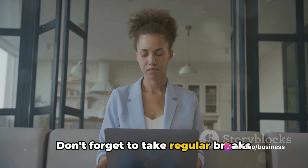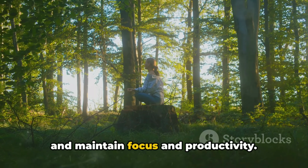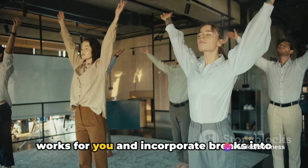Don't forget to take regular breaks throughout your day. Taking short breaks can help you recharge and maintain focus and productivity. Whether it's a quick walk, a stretch, or a few minutes of meditation, find what works for you and incorporate breaks into your schedule.